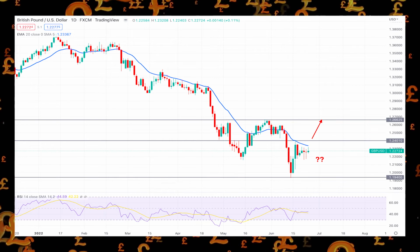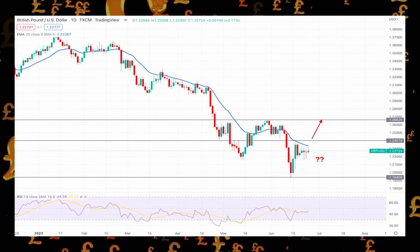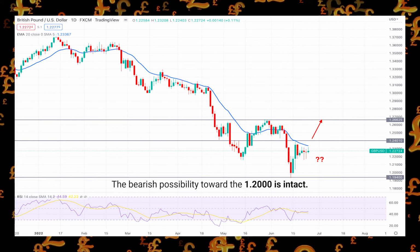On the other hand, as long as the price remains lower below the 1.240 level, the bearish possibility toward the 1.200 is intact.